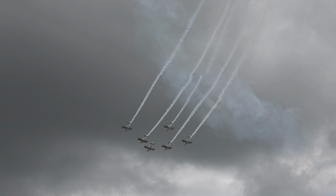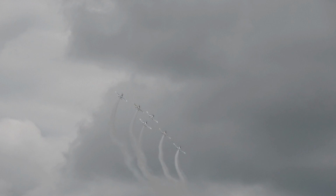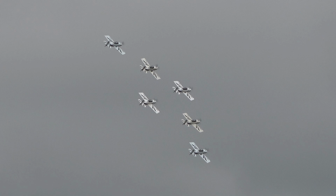Doing so on what we refer to in display terms as the A-axis. Most venues will have two display axes. The A-axis is the one parallel here to the main runway. The B-axis is at right angles to that. And the team staying in Delta formation and coming back round for an underside pass.